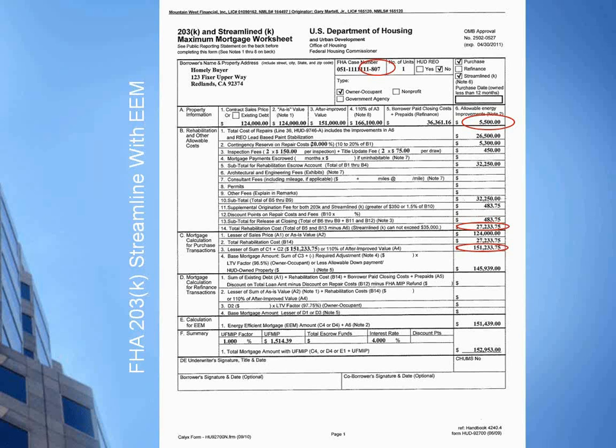Then, in regards to, you still do your 96.5%, it gives you a loan amount of $145,939. Then you add the $5,500 of energy efficient improvements on top of that, which equals a loan amount of $151,439. Then you do your regular 1%, and then your total will give you $152,953.